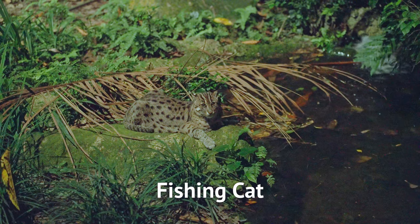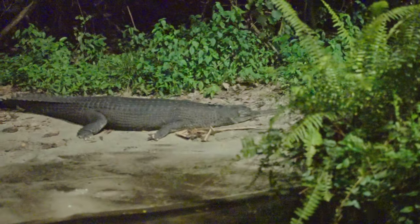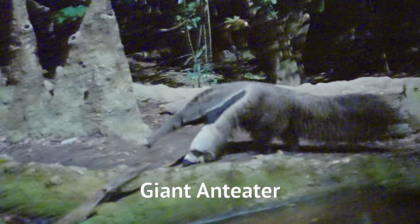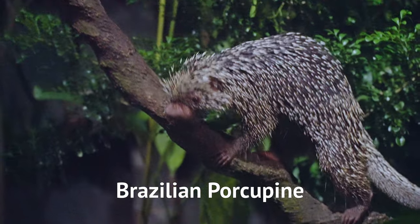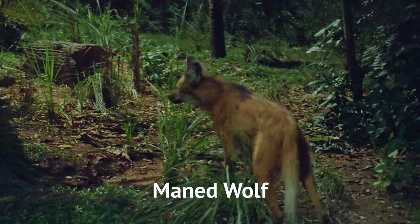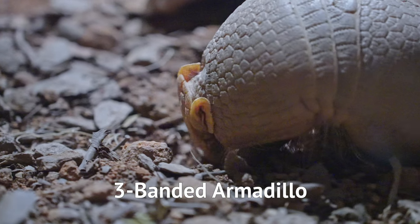The fishing cat himself, the gharials, the giant anteater, Brazilian porcupine, striped hyenas, maned wolf, and these tiny adorable armadillos.